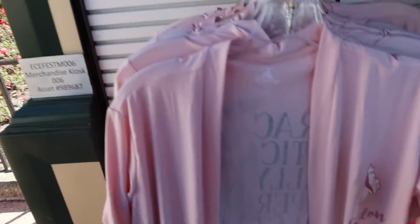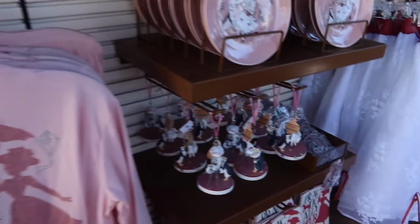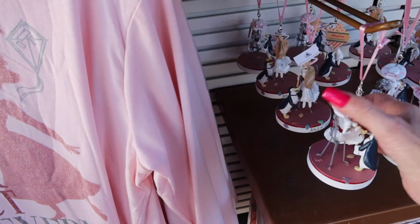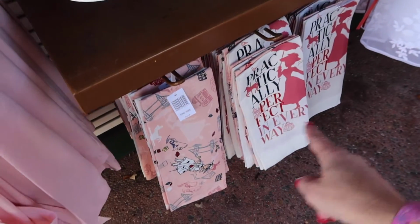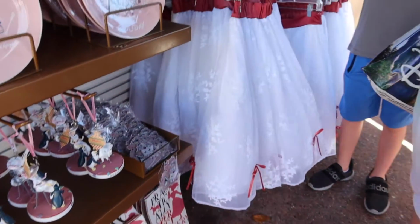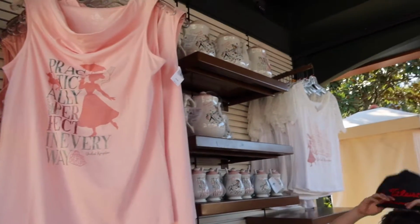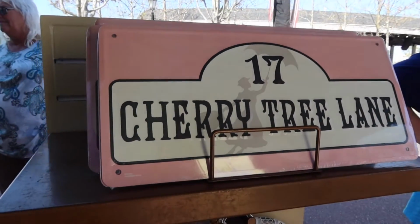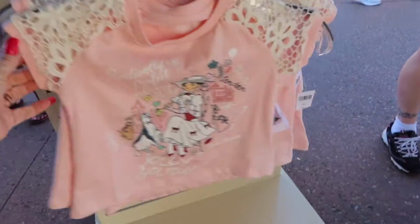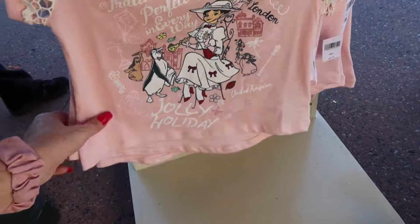Got the penguin on the front. I like this. $50. We have an ornament. The ornament's $25. There's magnets. There's the towels. There's her skirt. And then this shirt right here. And they have 17 Cherry Tree Lane, $22. And a cute little girl shirt for $30. That one's cute.